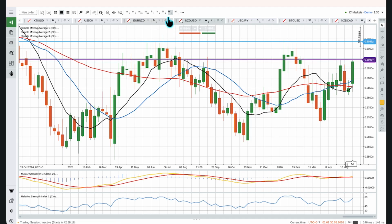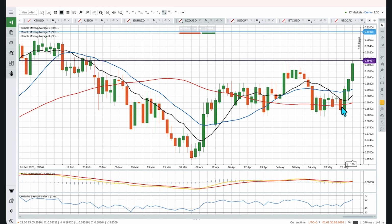If we take a look at the daily, we can see that we moved from a low to this higher high, so we have a lot of wasted momentum. So I'd like to see a bit of compression of price underneath this level, some sort of consolidation before breaking up above this level, keeping in mind that the level of 0.61 is also quite a strong level on this market.